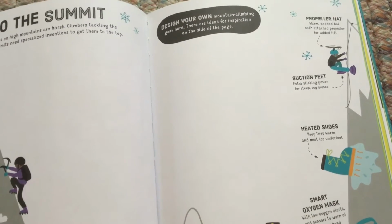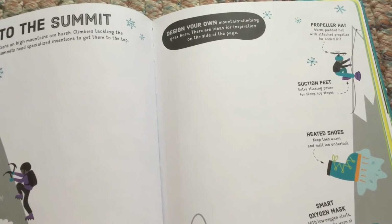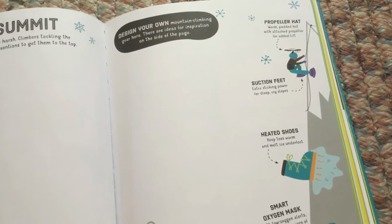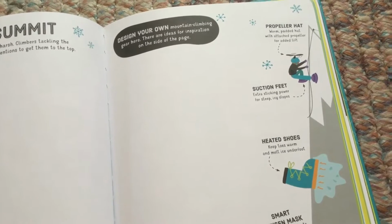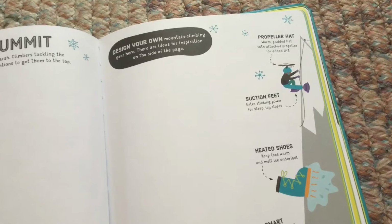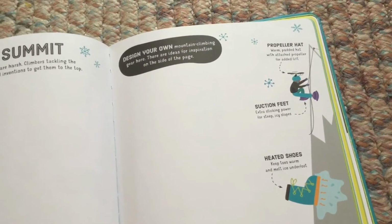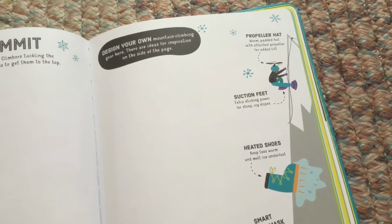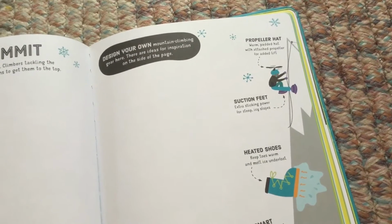Design your own mountain climbing gear here. There are ideas for inspiration on the side of the page. Propeller hat, warm padded hat with attached propeller for added lift. Suction feet, extra sticking power for steep, icy slopes. Heated shoes, keep toes warm and melt ice underfoot.